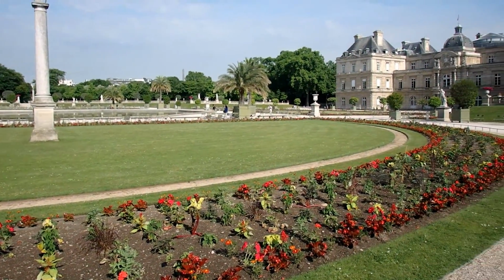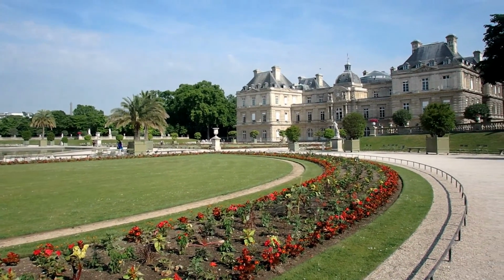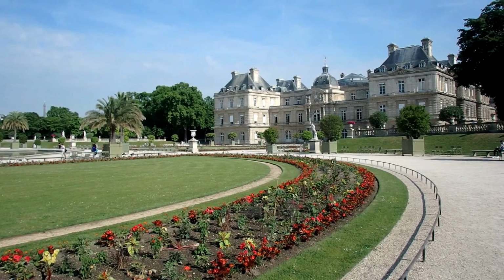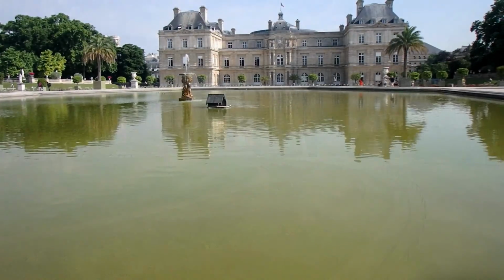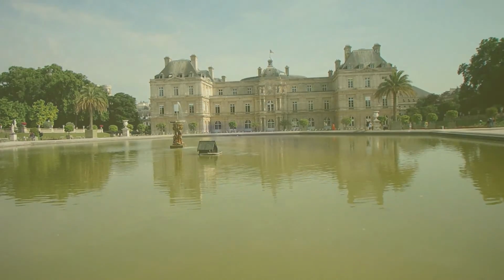The gardens are actually part of Luxembourg Palace that was created by the widow of King Henry IV of France in 1612. The palace itself is actually used by the French Senate as a meeting place.